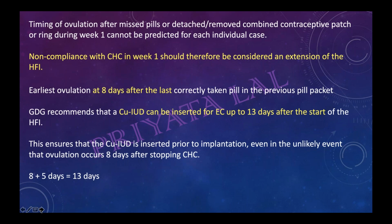Because in the emergency contraception guideline there is a table. In that table they are always saying the copper coil can be inserted within 13 days after the last pill taken, or within 13 days of the hormone free interval period. So why have they set this limit of 13 days? It is important to understand. I think this will be clear to all, because if you understand this, then you will be able to understand that table. Is it clear why they have said this? Is it clear?